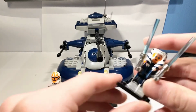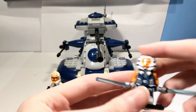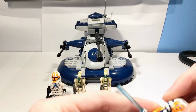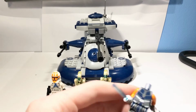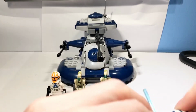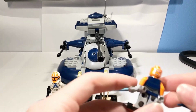Starting off with the Ahsoka minifigure. I know that before this set came out, she was really expensive, and I didn't have her, so it's really cool to get her now. I think she looks great underneath her hairpiece that's stuck to her. Wow, that is really stuck to her apparently. Well, that's unfortunate. Okay, there we go. I wasn't having this problem a few minutes ago. I don't know what happened.